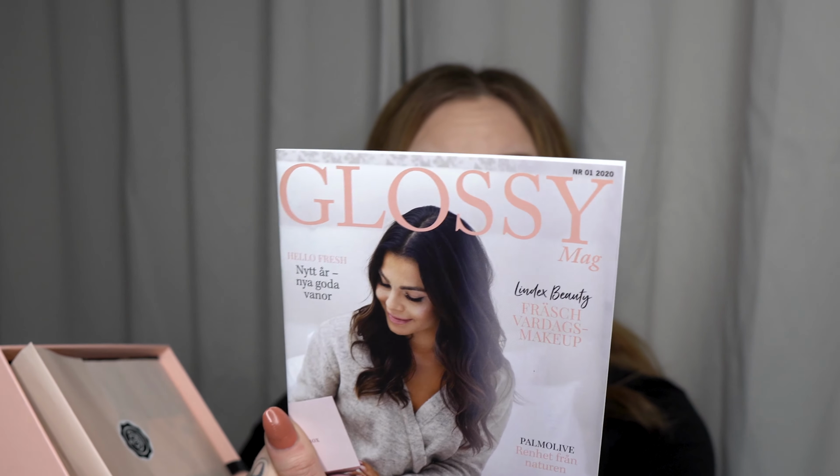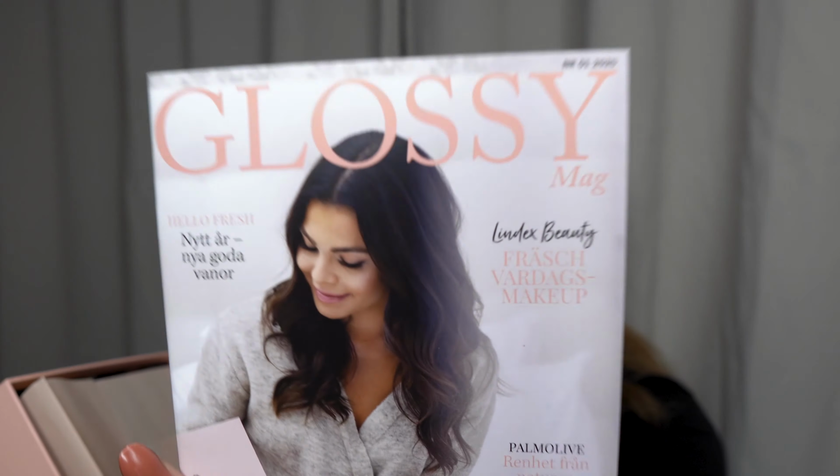But let's open. And it's the Sleep and Refresh. Okay. And every month you get a magazine. So this is the one for this month. Really cute. I like it.